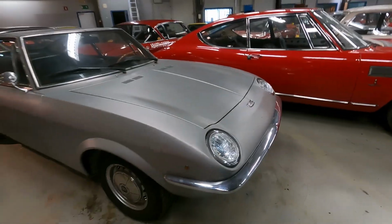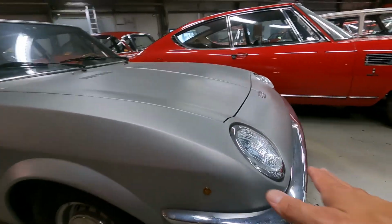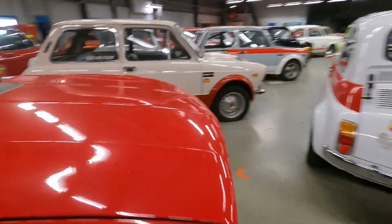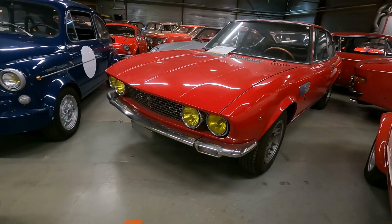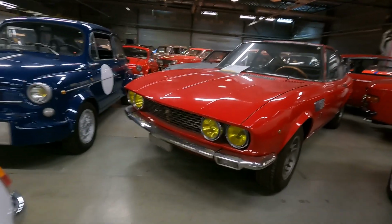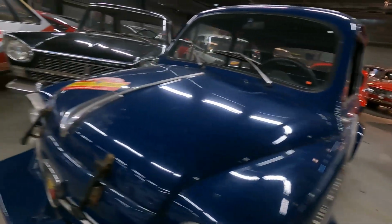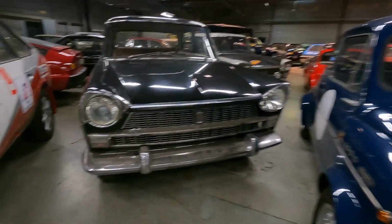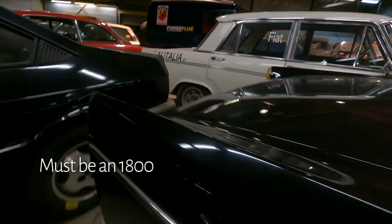What a fantastic looking car. The round headlights and that sort of upsweep line there at the front. It's a Dino coupe from the late 60s. Yellow headlights, so this is maybe from France. And just wonder, the single headlight large Fiat.